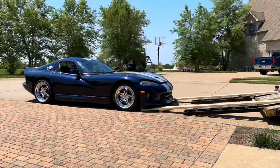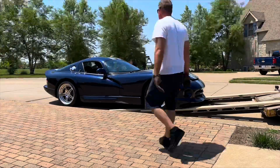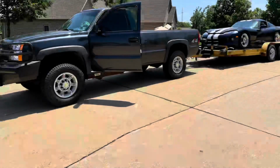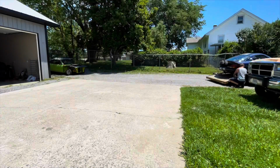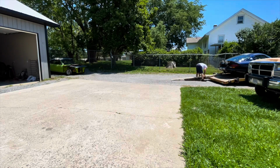Now, David and I have owned and worked on many lowered vehicles over the years, but this thing just about takes the cake. A 2x4 almost doesn't clear the front splitter or the front lower part of the spoiler, so getting it on the trailer was a little bit of work. So here we are, loaded up, ready to go. Luckily, we didn't have to go far. And here in front of the shop, gravity made unloading much easier.